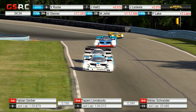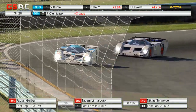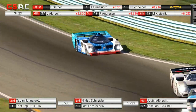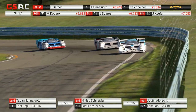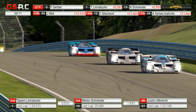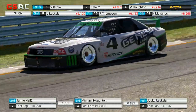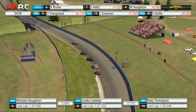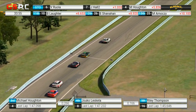Gerber is not done with Linnaluoto, still fending off the Finn. This is some high-stake stuff, and Schneider, with them battling as much as they have, has now rocked up to the back of this duo. Barely 5 minutes into this race, and we have seen so much action throughout. Go ahead, Sean. Houghton just getting by La Scala, and going down to the 90. Now up through the S's, and Houghton starting to pull away, his train of cars right behind him. Riley Thompson in that mix right behind La Scala.